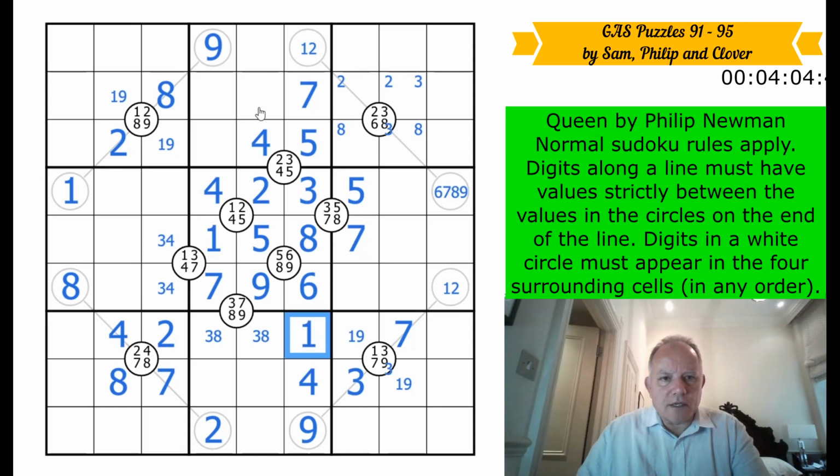3. Oh, that's a 1. Sorry, I didn't see the digit. Right, 2 there. So 2 can't be on the line. That must be 2. This, I don't know. Well, 6 at least has to be on the line. Okay, I know that much.